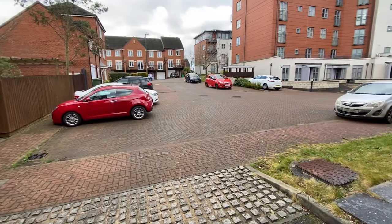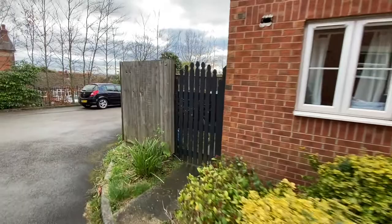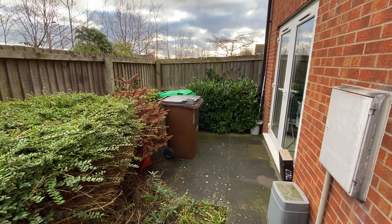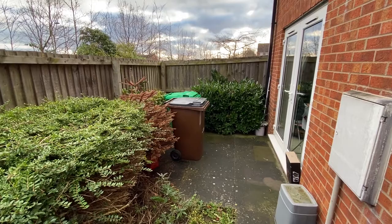Just before we head inside, we'll have a look at the garden, which consists of a variety of established plants and shrubs, as well as a patio area, all designed with low maintenance in mind, enclosed by timber fencing for privacy, and plenty of space for a table and chairs as well.